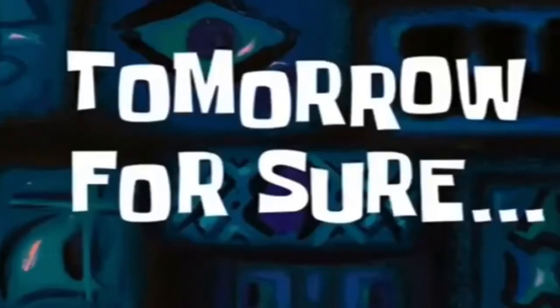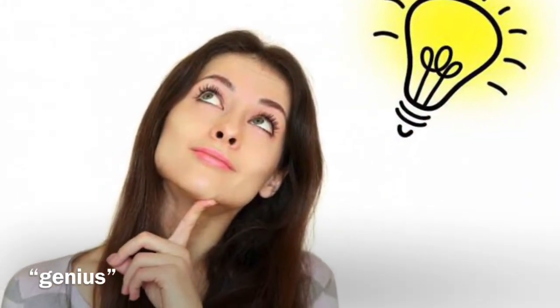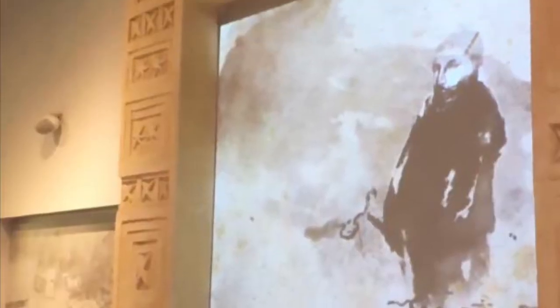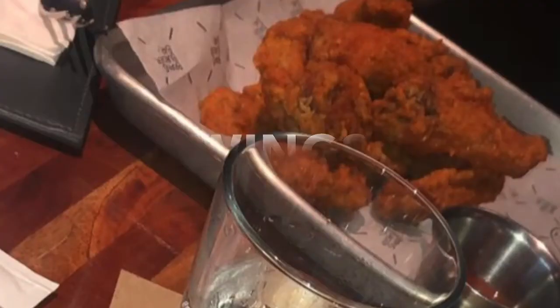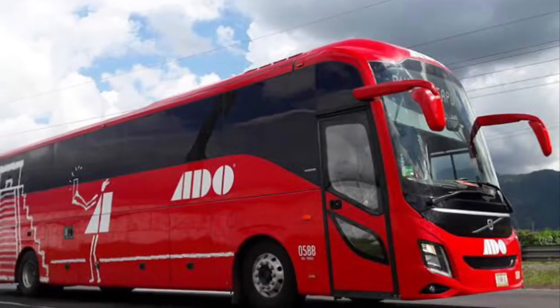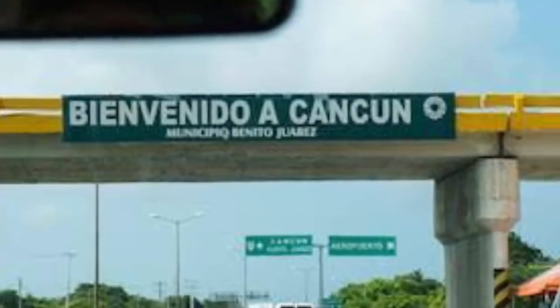Tomorrow for sure. For our last day, my coordinators had the genius idea of taking us to a museum. I really want to say that I enjoyed it, but the truth is that it was really boring. Yeah, I didn't take many pictures of that. But the day wasn't in vain. I got to eat chicken wings with my best friends. After that, we got on the buses and went back to Cancun.